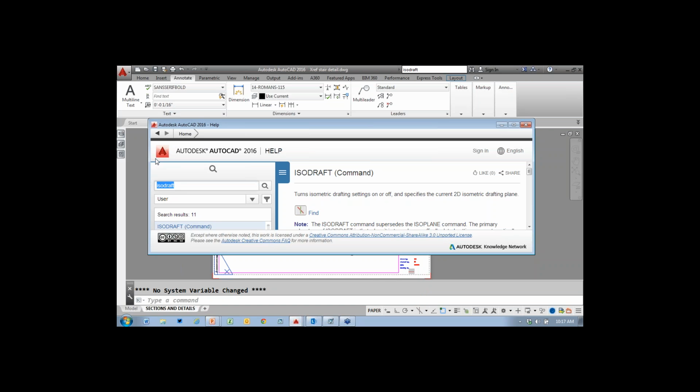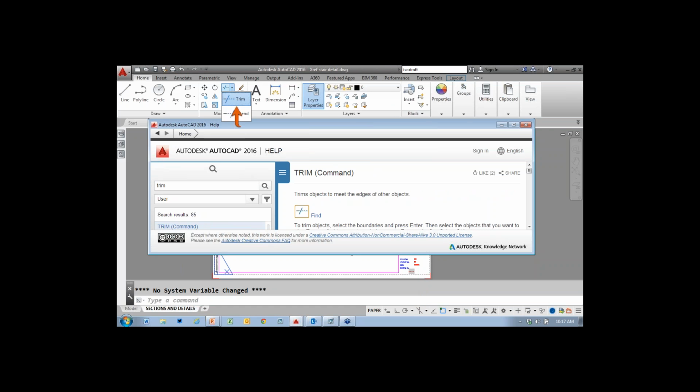You're welcome. Let's say we wanted to find out where the trim command was. Okay, let's face it, we could probably figure that one out on our own, but you'll see that almost every command in the help file has a find option, and it will show you exactly where it is. You can see that on the ribbon where it is. It will also, oops, that was too fast. Let's do it again. It'll also show you where things are.